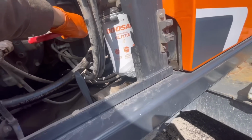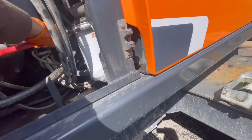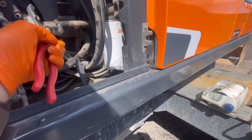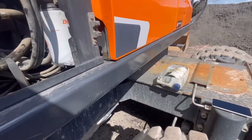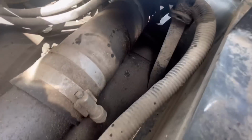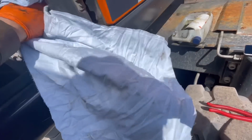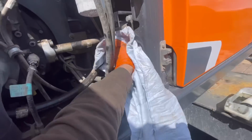I am going to use these grips just to nip this filter up because I find it stops them weeping oil, and that is all it is, just a weep. You can see it hasn't even dirtied, well, not properly dirtied the belly plate. There we go.